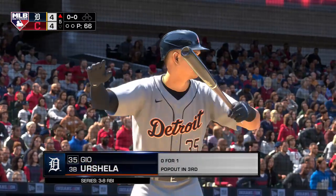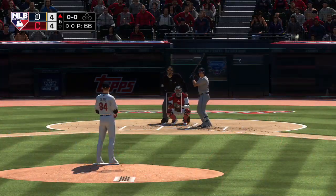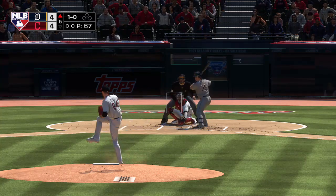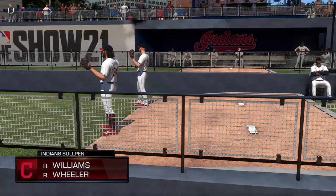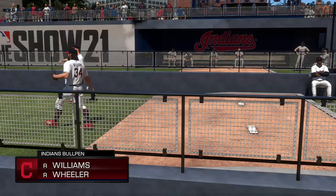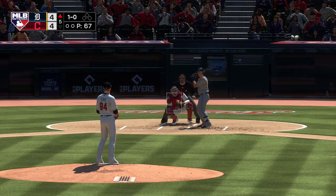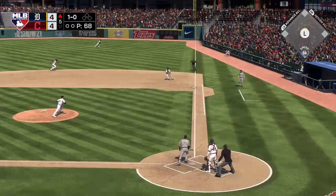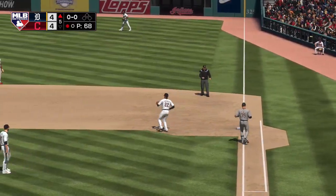And now in the box, Gio Urshela, 0 for 1 after a pop out in foul territory his first time through. Here it comes. Nope, that's the ball. A couple of righties starting to loosen now in the bullpen. Hit on the ground down the first baseline, and he'll take it to the bag himself for the out.